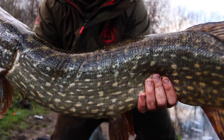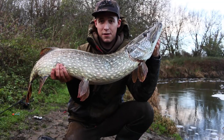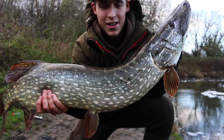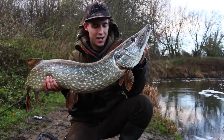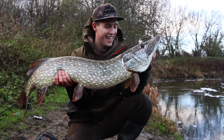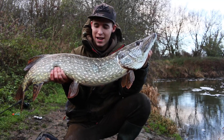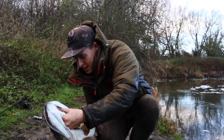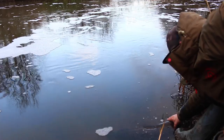Right, we'll take a quick look at the other side. See if he's got any markings or anything. I don't know, I'm not sure. I'm absolutely worn out now. Absolute prehistoric beast. Let's get you back, mate. Off he goes.